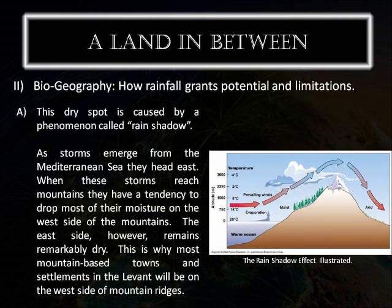So now let's talk about that dry spot right in the middle of the Mediterranean zone that is right in the dead center of the Great Rift Valley. That dry spot is caused by a phenomenon which is known as rain shadow.